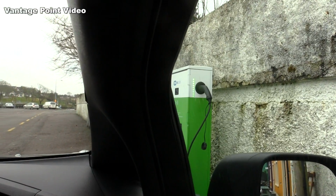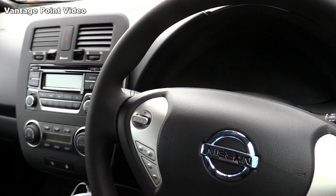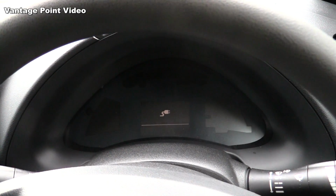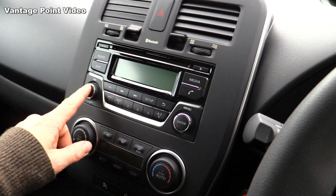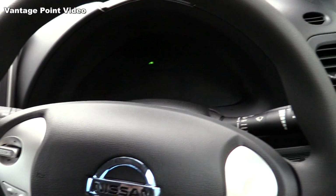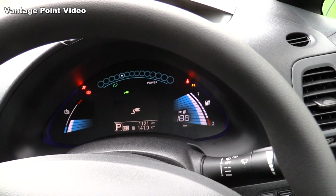So the car is charging away on the charge point there. You can see the indicators on the dash, which I mentioned in the previous video. At the moment I have everything turned off, but I can power up. One stage just indicates on the dash that it is charging, and at this point I can actually use the radio if I wish. But if I wanted to use heating and things like that, I need to power up another stage. I'm pressing it again. Now I'm going to get loads of information on the dash as to what's going on.